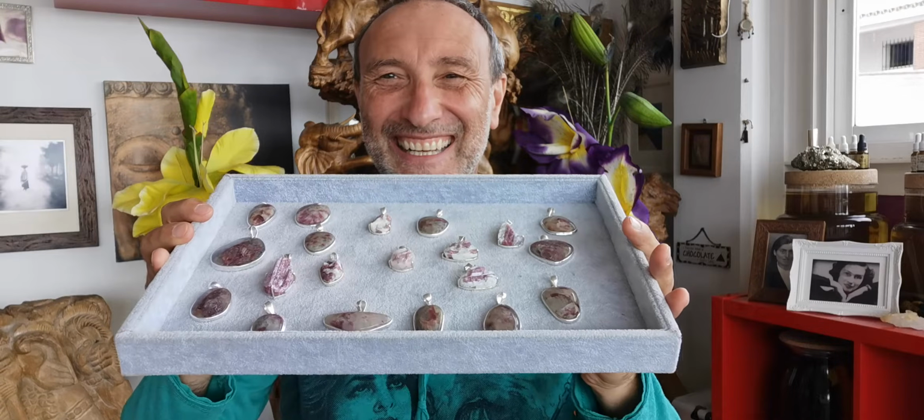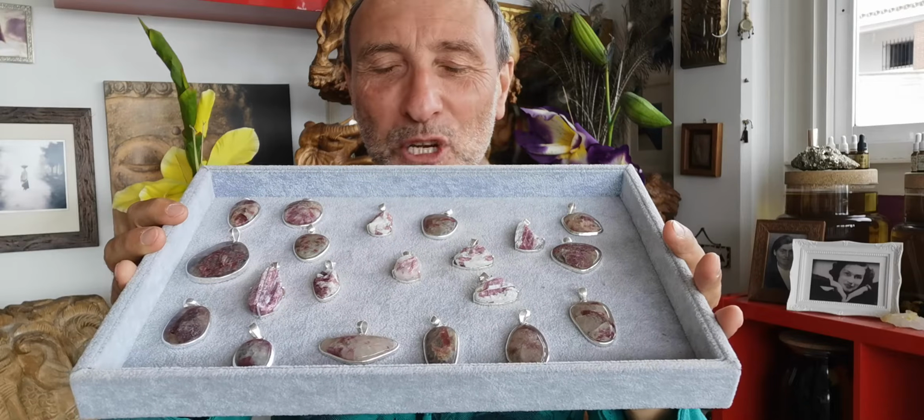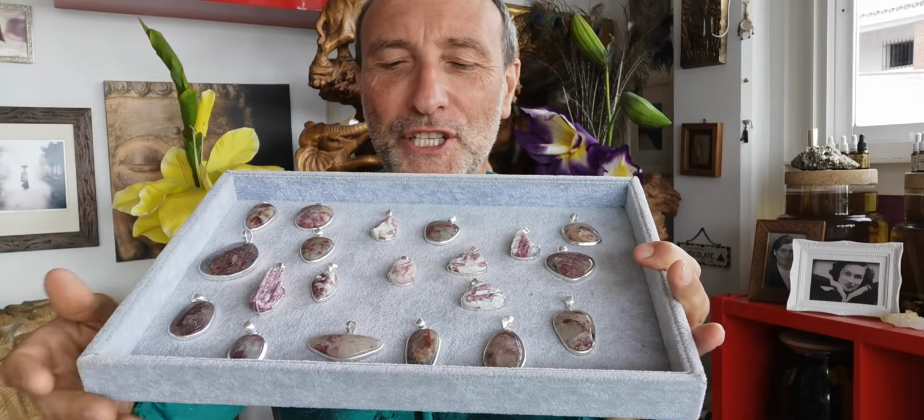Let me show it to you first, and let me get a screenshot. There you go. Look at them. So welcome to pink tourmaline. Isn't it gorgeous? So you've got your natural and you've got your polished. Absolutely gorgeous. Both amazing crystals. So let me show you.